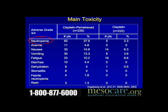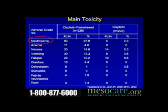Unfortunately, chemotherapy does have toxicities associated with it, the biggest one being neutropenia. Neutropenia is a low white count. All chemotherapy agents influence the bone marrow, and it suppresses your bone marrow, which makes your white cells and your red cells. Neutropenia is considered low white cells, which increases your risk of infection.